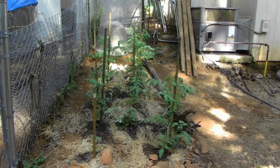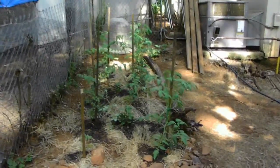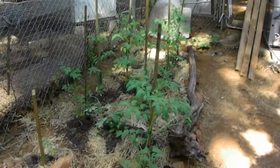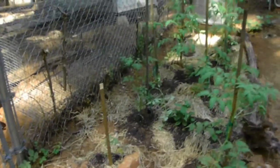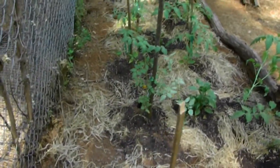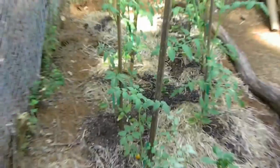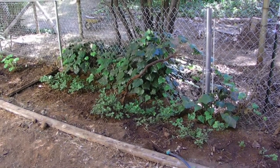This is our backyard tomato and pepper patch. They're falling over, we gotta stake them. Get a little tiny one there. Got some maters on these. Already ripe. Right there. There's a ripe one. These are flowers with every color of the rainbow once they blossom.